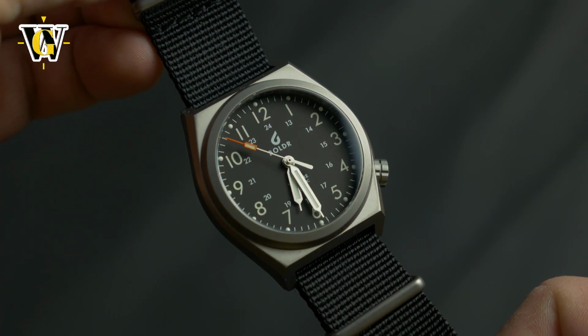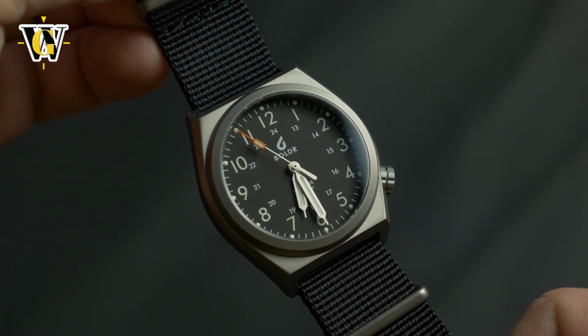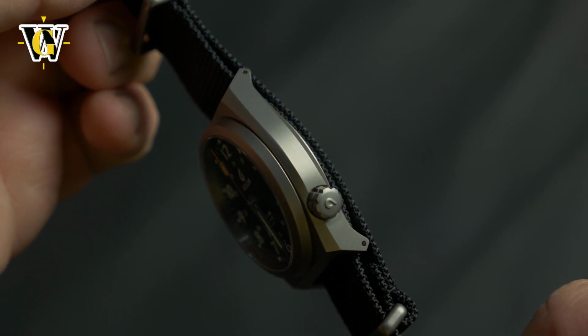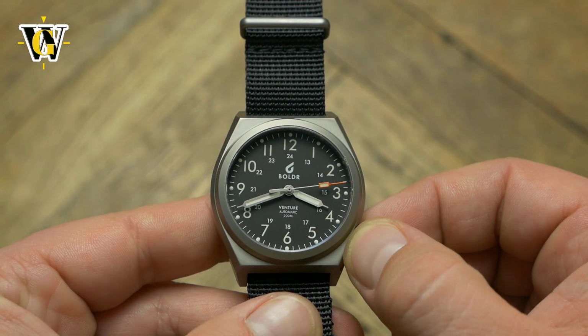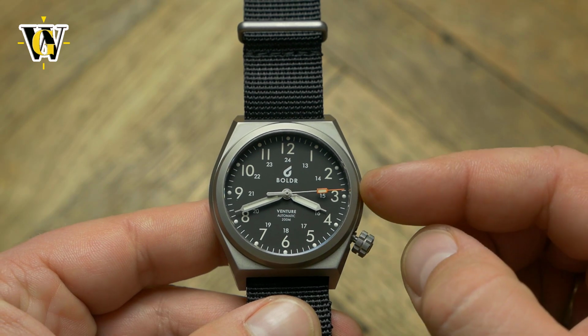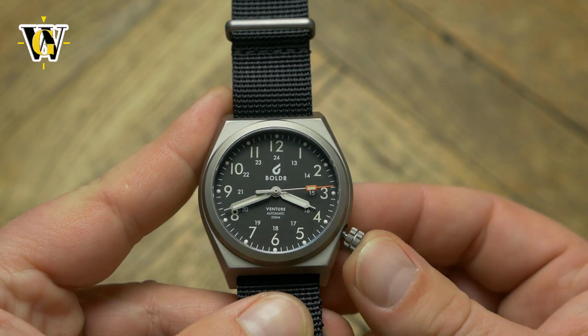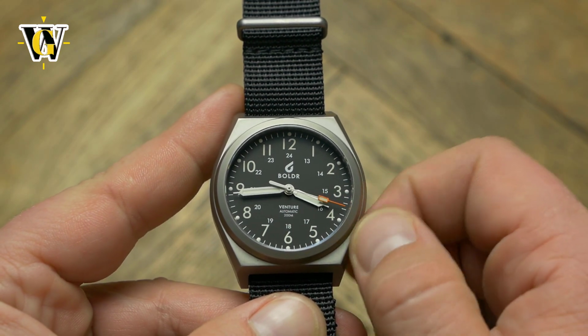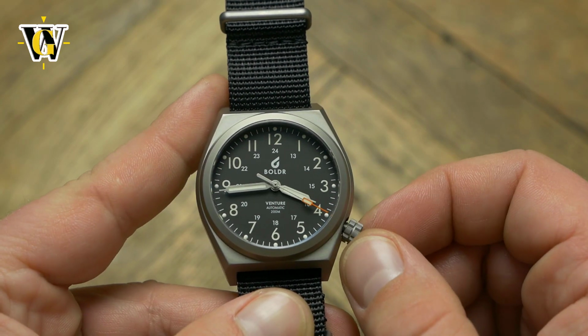First, the movement. This is powered by a newer Seiko NH35 movement that is almost identical to the 7S26 in the SNK, but this adds the ability to stop the seconds hand when you pull out the crown, and also gives you the ability to hand wind the watch when you're not wearing it.